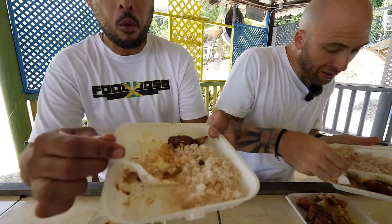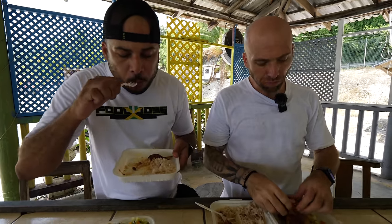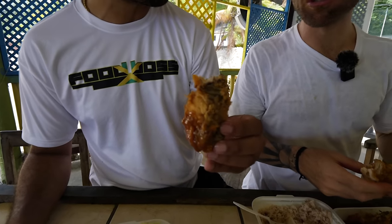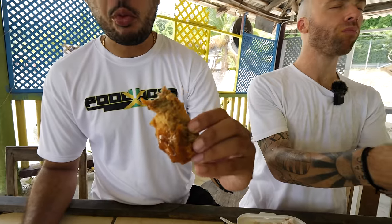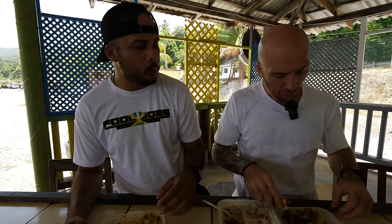I think that's pork chop right there. Some chicken. Which one you got, the fried chicken? KFC don't have anything on you, man. Hear that crunch? It's like a village chicken. Wow. What Jamaicans usually do with the fried chicken, you put curry goat gravy on it.